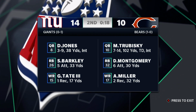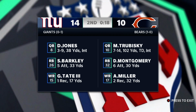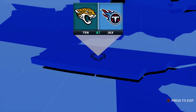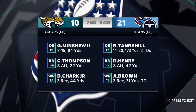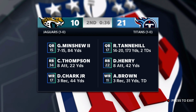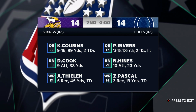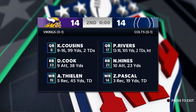We'll begin out in the windy city of Chicago, and it's the Giants who have the lead as they approach halftime. The Giants trying to hold on and claim victory. From there, we head down to Tennessee to check on the Titans at home in Nashville, and they've got the lead in that ball game over the visiting Jaguars. Ryan Tannehill looking good, 2 touchdown passes. Finally, let's get to Indianapolis to check on the Colts at home at Lucas Oil Stadium, and they've gone to the half all even at 14 apiece.